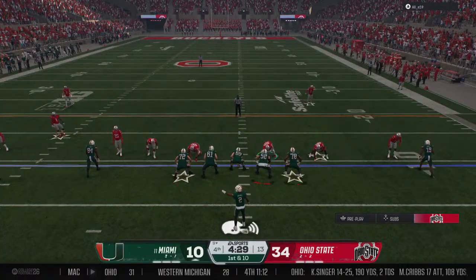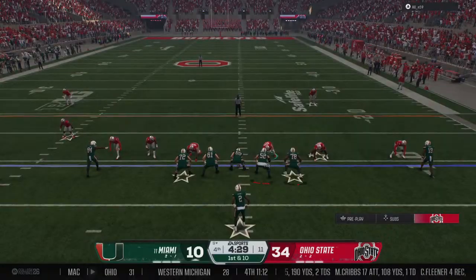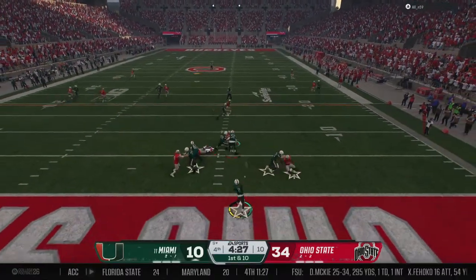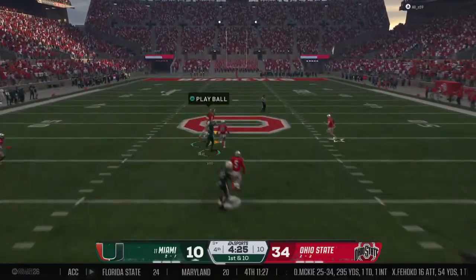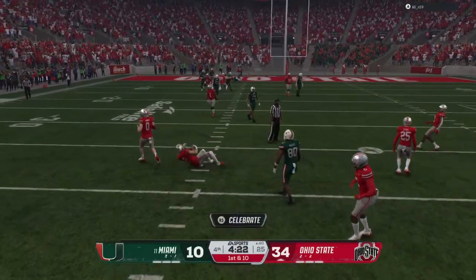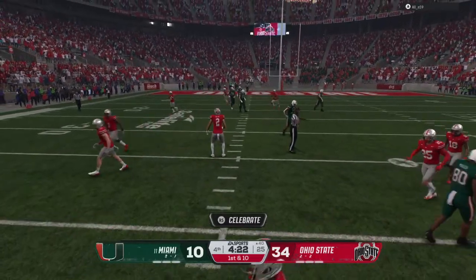It looks as if this game is going to be one to just drag to the recycle bin, but the idea now is to finish strong and just unloads it downfield. And it is another interception. Just a terrible struggle for this quarterback.